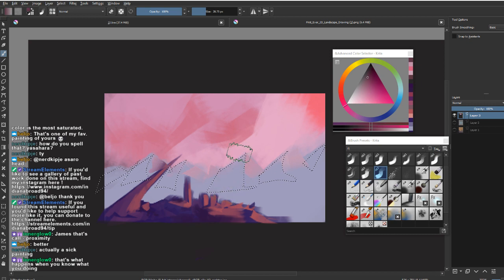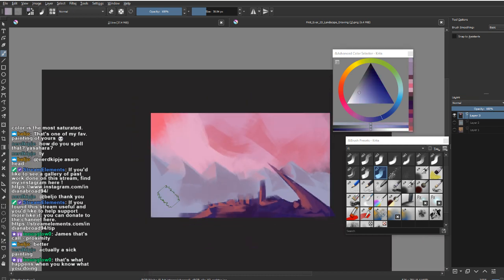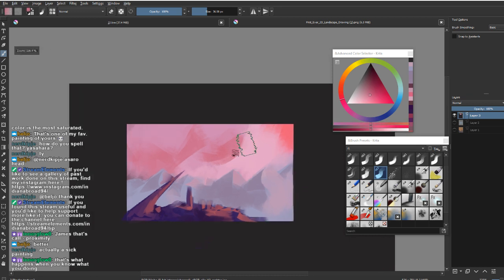We need to redevelop something nice and simple. Again, this is far away, so the values need to be consistent with that. Light is dark. I'm doing this really, really sloppily. You see, I'm still getting that strong color coordination here, right? Really cool, really rough.